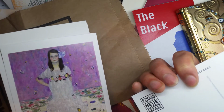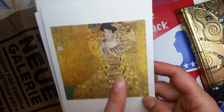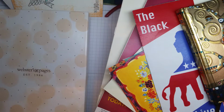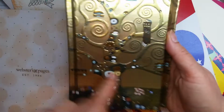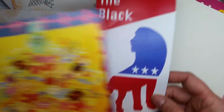Yeah, it's a portrait of Adele Bloch-Bauer, and it's huge. It's absolutely huge. And I think that's the thing that really knocked me for six, the size of these paintings, because I also went to the Museum of Modern Art and got to see some huge paintings of Picasso's and Cézanne's. This is a little notebook I bought, and was just amazed by the sizing of things.